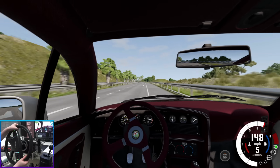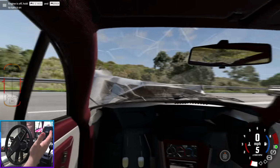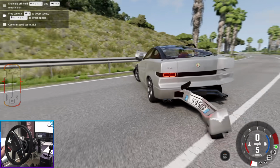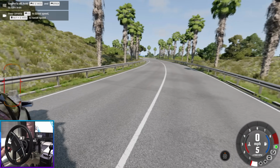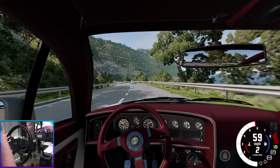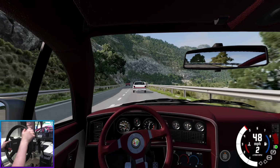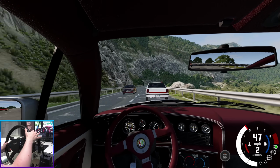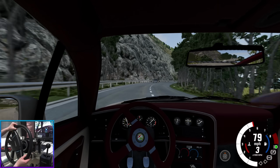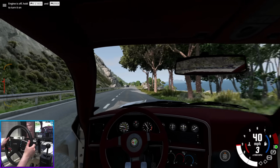Oh, just slightly lost control there. Oh, damn. Oh, where's the dashboard gone? Who took my dashboard? Where did the dashboard go? What the... So yeah, that was a bit weird. It kind of strikes me that the model wasn't really optimized perfectly for BeamNG, but the handling and the engines have been tuned to perfection. I mean, this... Whoa! When you don't crash, it's a very rewarding car to drive.